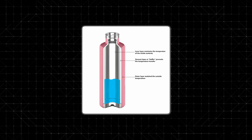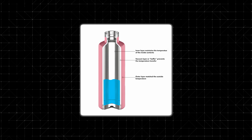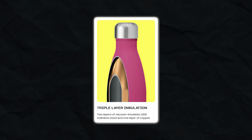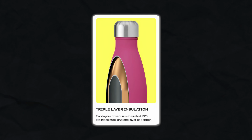Here are some quick term explanations. Before we move to the final verdict, here's a quick glossary so nothing sounds like jargon. Vacuum insulation: 2 walls with a vacuum in between. The vacuum stops heat transfer, so hot stuff stays hot and cold stays cold. Double wall, triple layer: double wall is standard for most tumblers. Some brands add extra layers or copper plating to improve insulation performance.